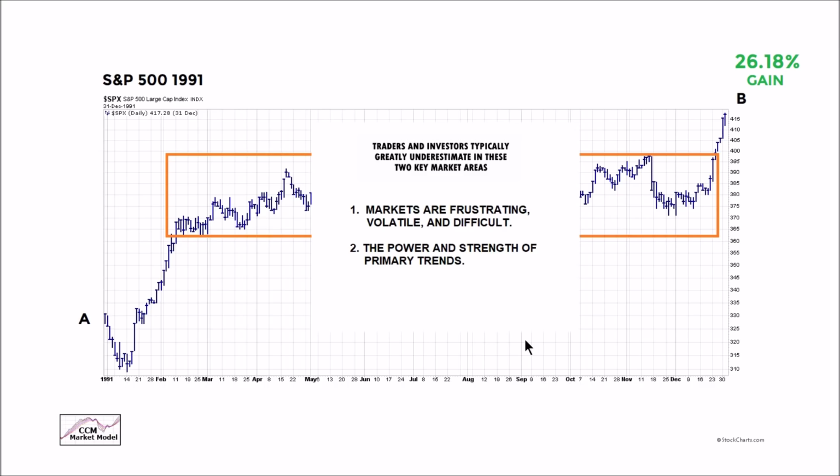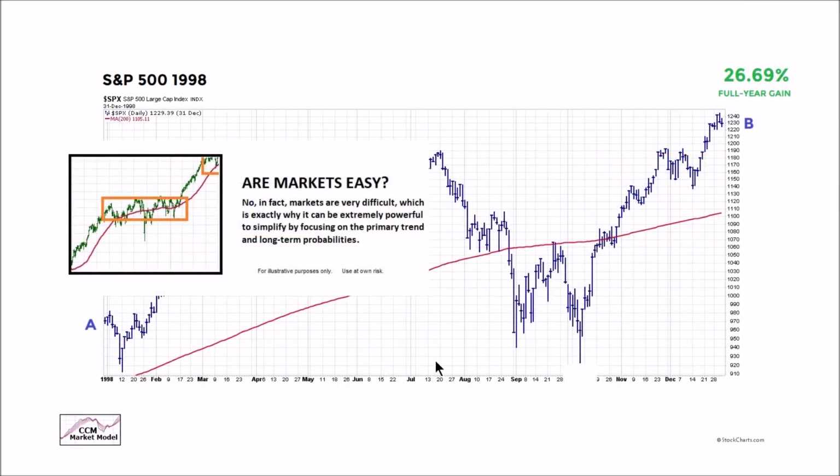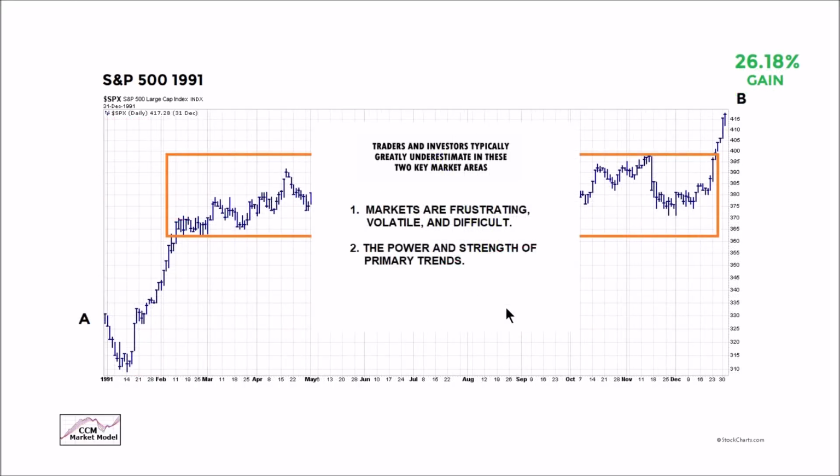Number 1, markets are frustrating, volatile, and difficult. And investors and traders typically greatly underestimate the strength of primary trends. Are we saying markets are easy? No. In fact, markets are very difficult, which is exactly why it can be extremely powerful to simplify by focusing on the primary trend and long-term probabilities. 1987 is an extreme example of these 2 points.